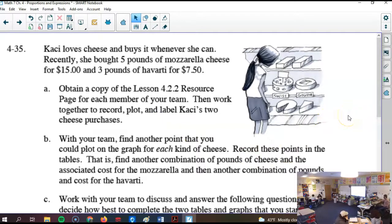All right, so I don't know about you guys, but I love cheese, especially on my pizzas. But I love cheese.